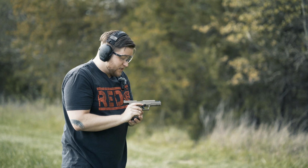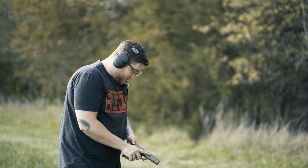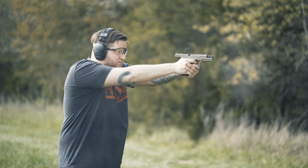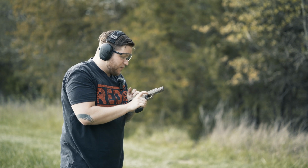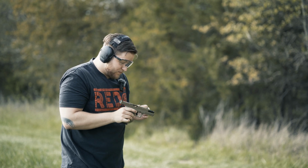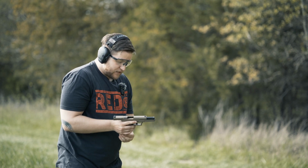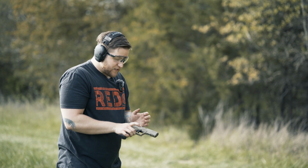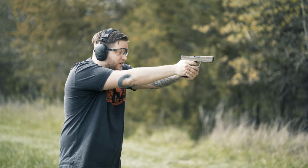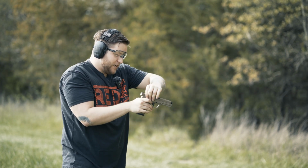And already a malfunction. Just trying to double feed there. So, okay, we have a round in there. And this time the round is just kind of pointed upward. Failure to feed there. Again, this gun is brand spanking new, so as stiff as it was out of the box, I do expect it to have some sort of break-in period. So let's try and get some rounds through it quickly here. Okay, that's wild.